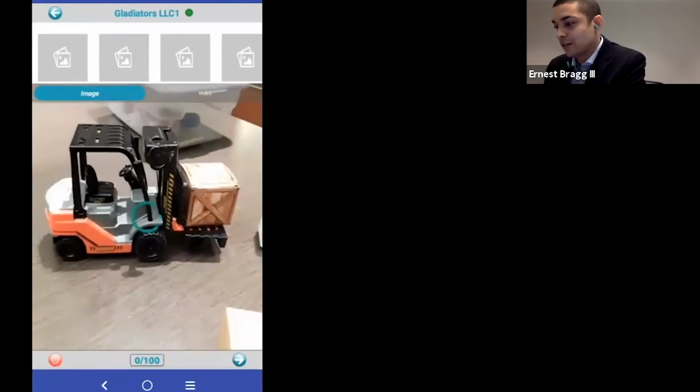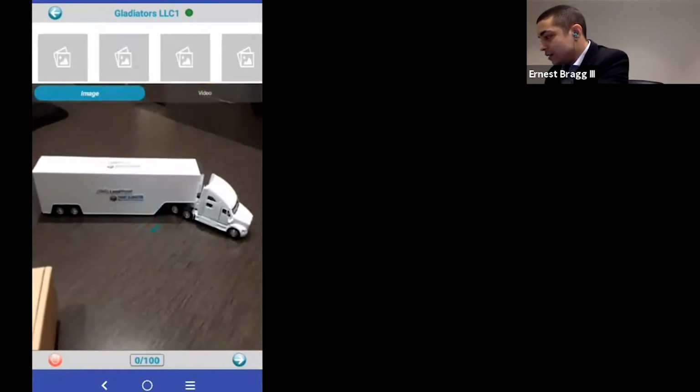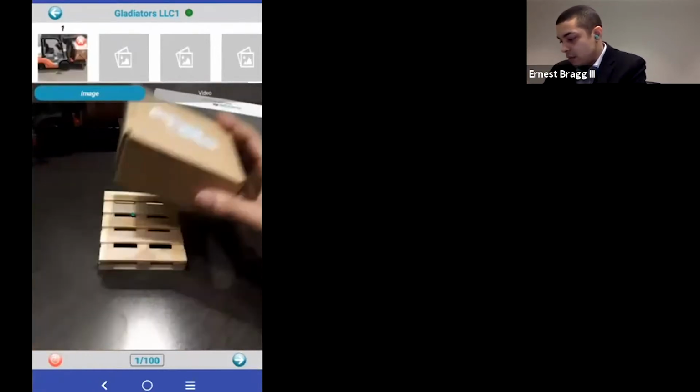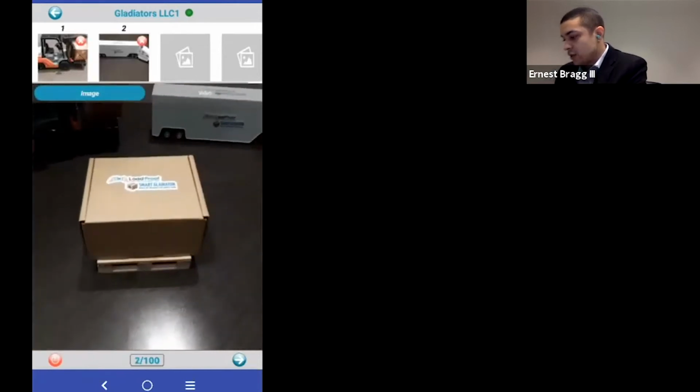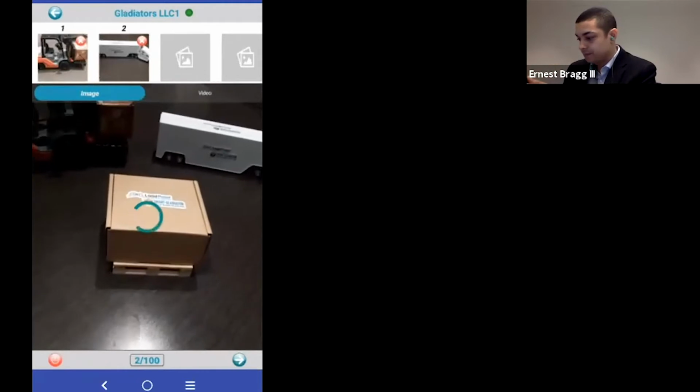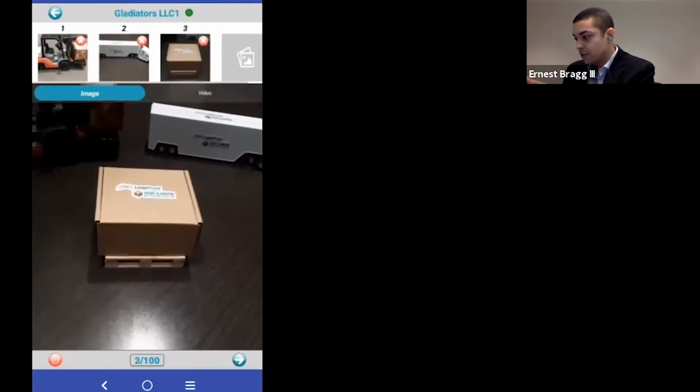I have a little model forklift here, a trailer, and also a box on a pallet. Here I'm just capturing 3 photos. The way to do that is you just tap the center of the screen to capture the photos. And there's also a video option as well.